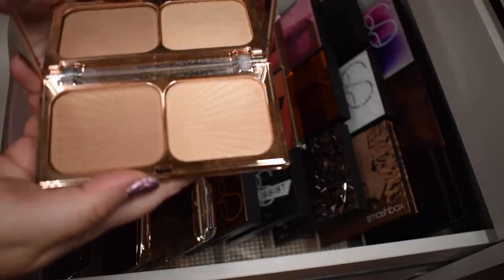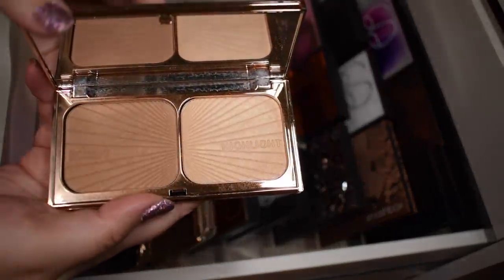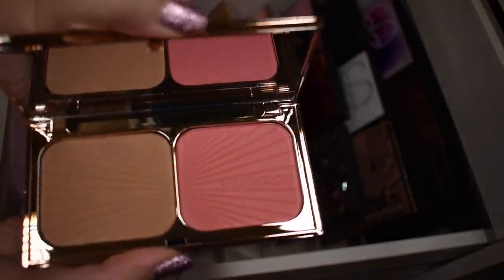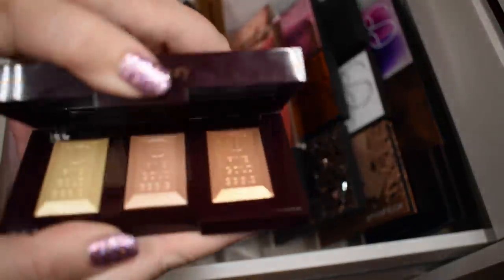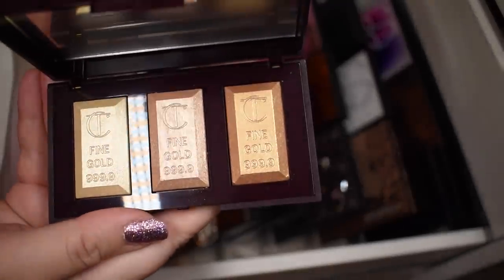So that is the highlight and bronze palette from Charlotte Tilbury. I don't think it's really worth the money. But this blush and bronze, I do enjoy that one. The bronzer is very good, but the highlight is just so-so. This is the Bar of Gold Trio from Charlotte Tilbury.